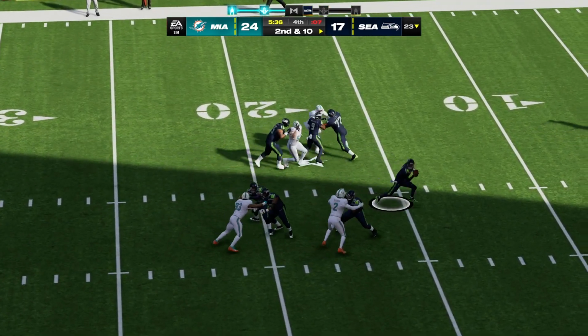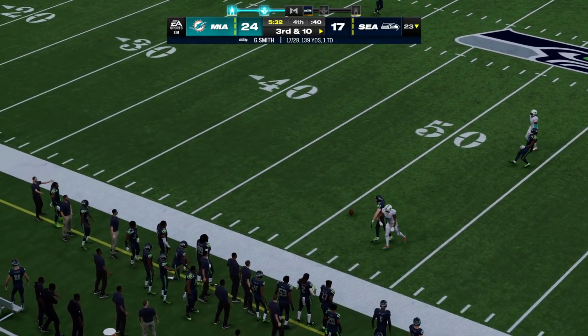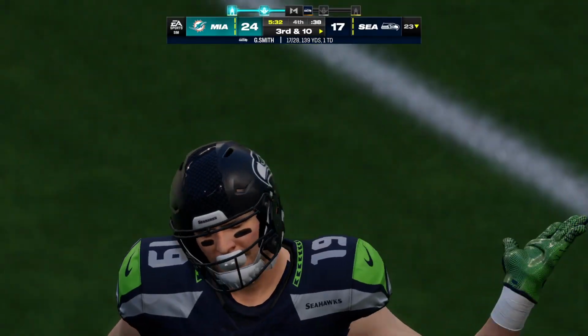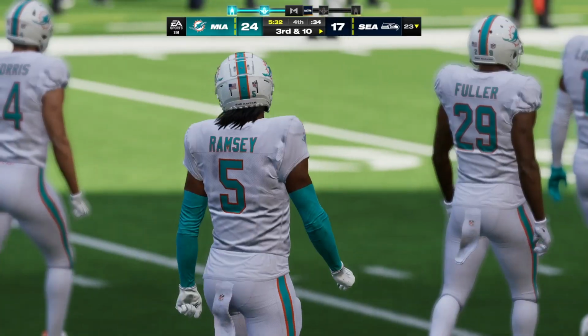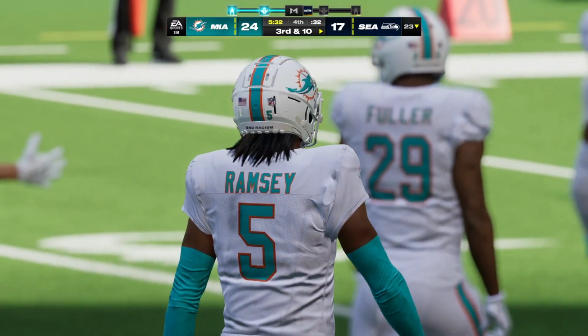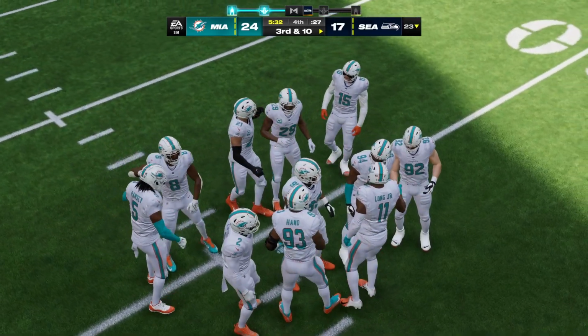Throwing is Smith. It's incomplete. Took a shot, couldn't connect. Some coaches like to take the shorter, more reliable yardage, and some, they like to go for the big shot. No fear in risking a deep ball there, but it wasn't enough to get them the completion.